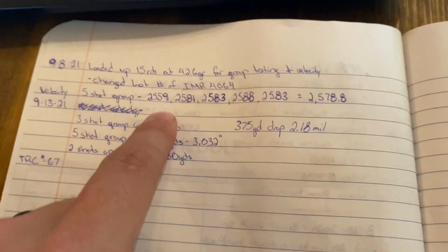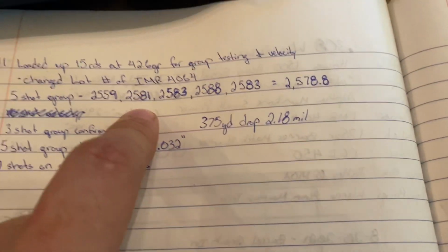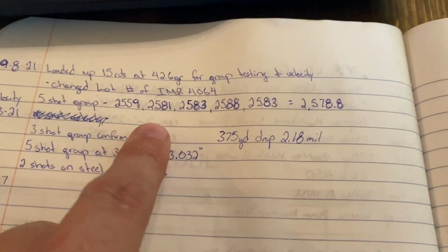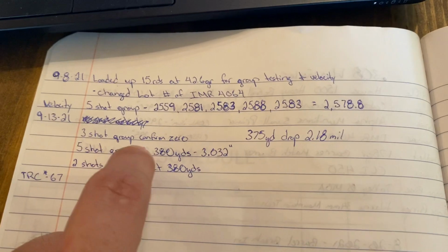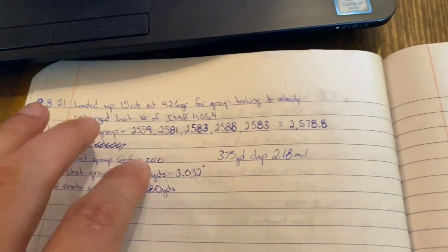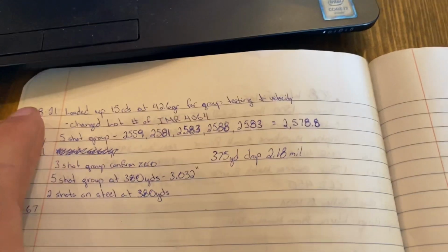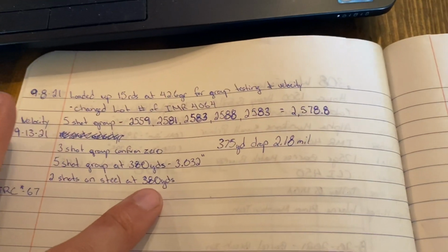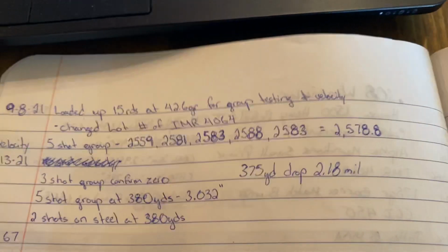So fast forward. Here is the 5-shot velocity test. I loaded up 15 rounds and took 5 of those to get velocity. The first thing I did was shoot a 3-shot group to confirm the zero. That was what I did right off the bat. And zero was still right on the money, even though we switched lot numbers on the powder, and we really didn't have any velocity change.